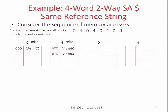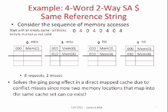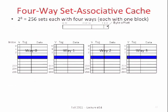Okay, well, here's a 4-way set associative cache. It's got 256 sets of 4 data entries each. Each entry stores a word, so we need the least significant 2 bits as a byte offset. Our index, because there's 256 of these, is 8 bits. So we use those 8 bits to tell us which set we need to look in.